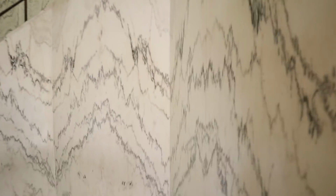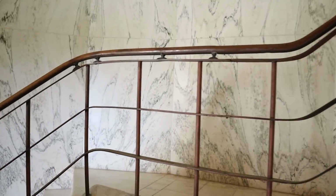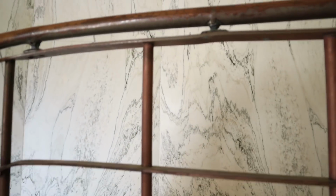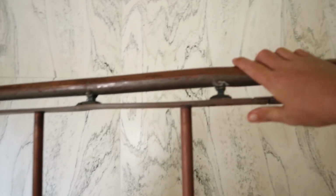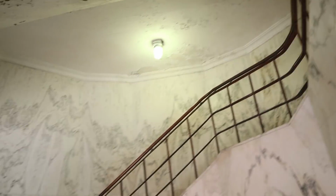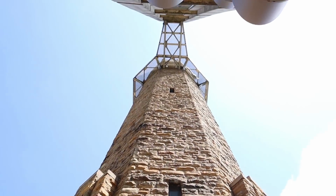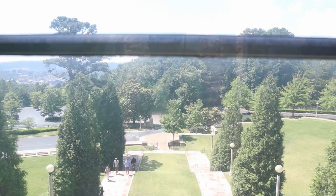This is the inside of the Vulcan. Look at all this marble. And this is like solid brass hand railings. It's amazing. We're not gonna go this way though. We're actually gonna take the elevator. Let's get out. We're gonna go all the way up there.